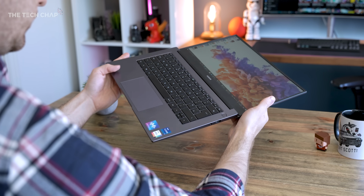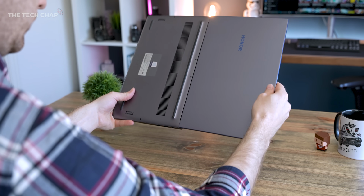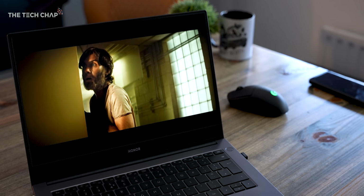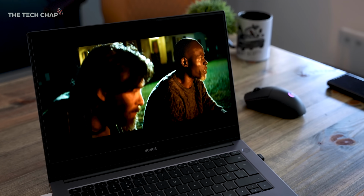And speaking of battery, thanks to the more efficient chips and also the 56 watt-hour battery we get inside, Honor says we'll get up to 10.5 hours of local Full HD video playback. So far in my more real-world testing, I'm getting closer to 6.5 or 7 hours, which is still good. And of course, you do have the fast charger as well, but it does all depend on how you use it. But it should get you through a full working day.